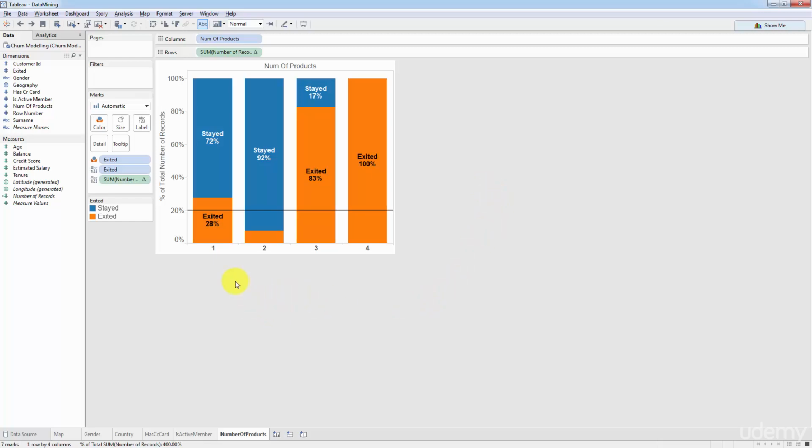So you would expect that as the number of products increases, the customer is more likely to stay with the bank. In banking, the term I think is called stickiness, or the share of the wallet of the customer. As the bank has a greater share of the wallet, it is harder for the customer to leave. And that is what we are observing in the first two. So people who have two products with the bank are less likely to exit than people who have one product.